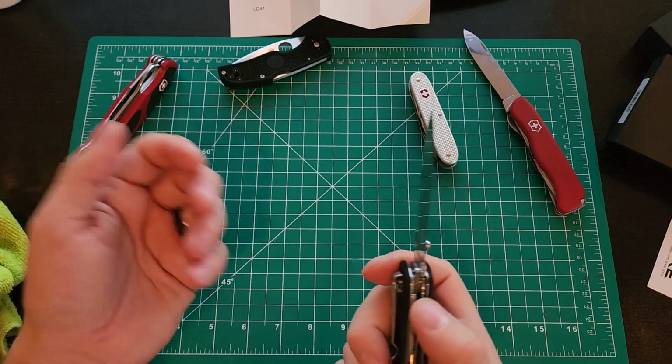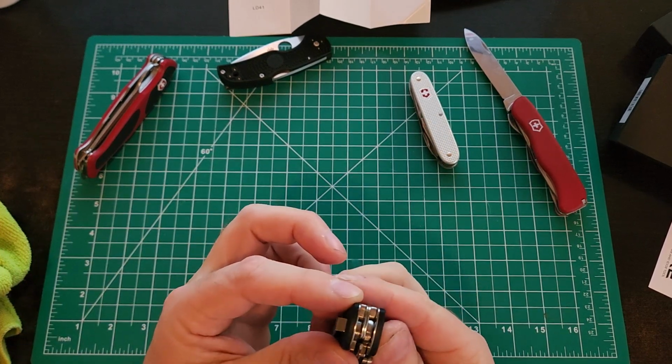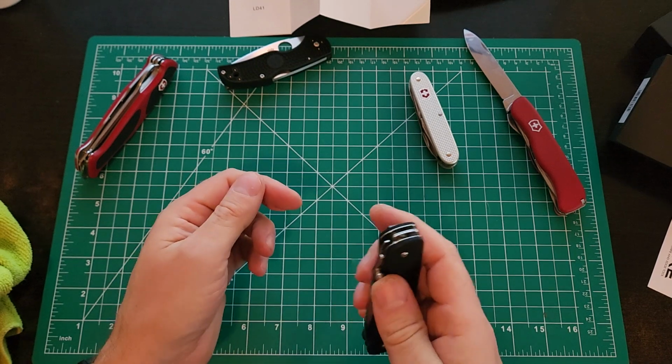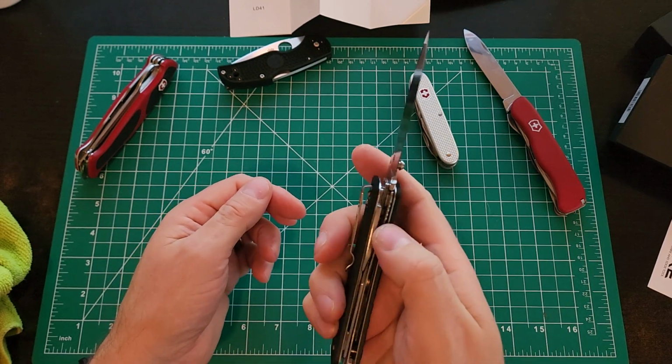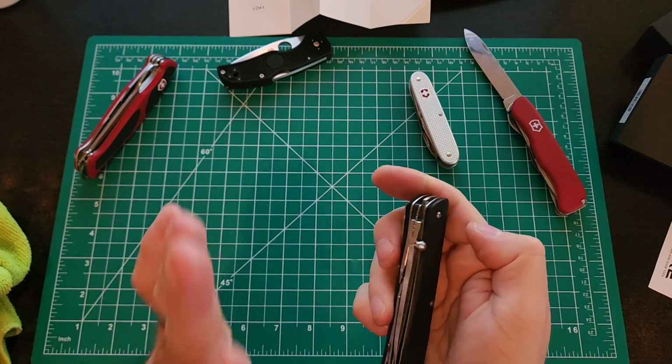This knife was around, I don't know, 40-something bucks. Nice smooth action. It is on phosphor bronze washers. You have your one-handed opening. You have your liner lock going in the correct direction for a righty.